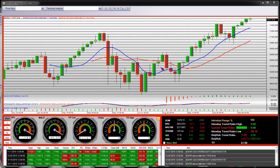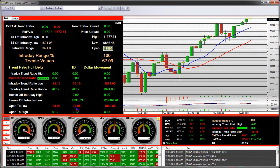This is a weekly chart, MMTs, and down here a delta movement for Monday's trading. One full delta would be 67.09 as far as the Dow movement goes. That's that one delta movement there. Okay, that's in your SMF platform, which is here in your brain. And that's what that really is. I have to have that. That's not a teeny value. That's a one delta value.